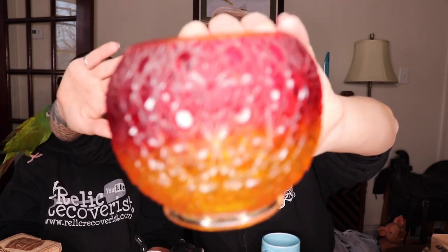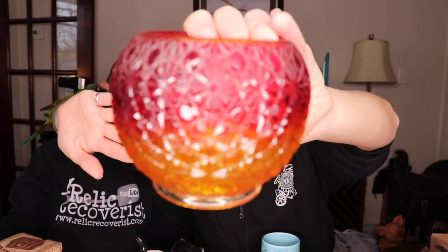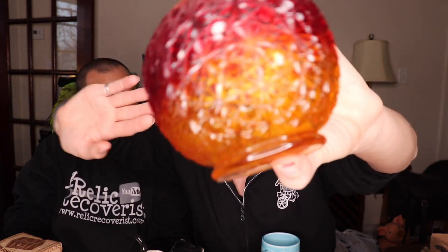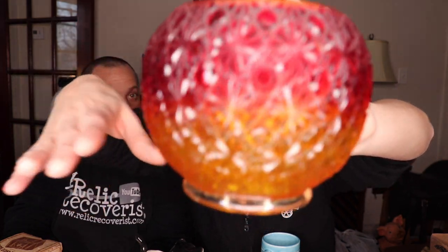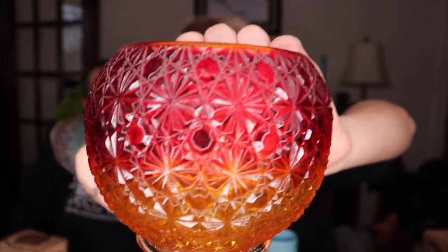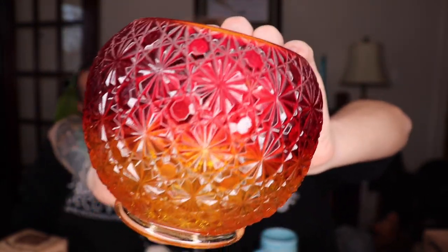It's a nice piece, but it's not one that I get overly excited about because it's a very common pattern. And I'm not actually sure who makes it. It's not marked on the bottom. But the pattern is called Daisy and Buttons because you can see here, if it focuses for you, there are daisies and there are buttons. And that's why this is called that.